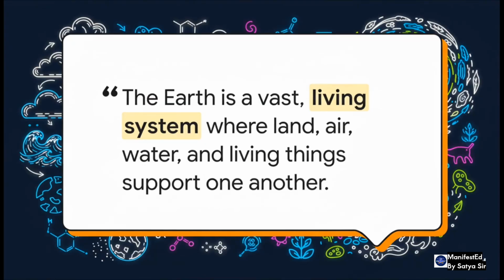And these reactions, this is what makes our planet work. The Earth isn't just a big rock floating in space. It's a dynamic, living system. Chemical reactions create this amazing balance between our air, our water, and all living things. It's what allows life to thrive in this beautiful, interconnected dance.